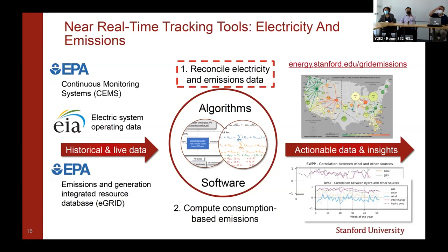This is giving you a sense of how to get these data. There's some data on the left, most of it from the EPA and EIA. What does EPA stand for again? Environmental Protection Agency, and EIA is Energy Information Administration. So two US agencies. The EPA gives me data on emissions through the CEMS systems, which are live sensors installed on, I think, all power plants above 50 megawatts. And the EIA I'm using to get data on the electric grid: production, consumption, exchanges, and eGRID.